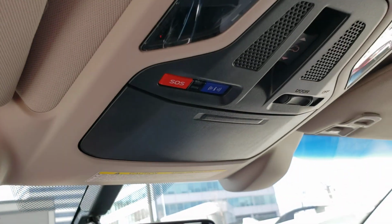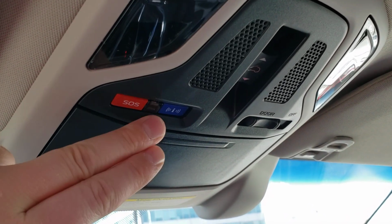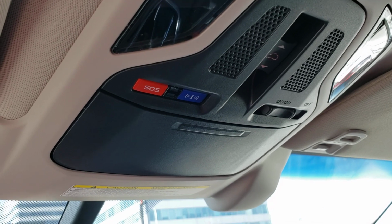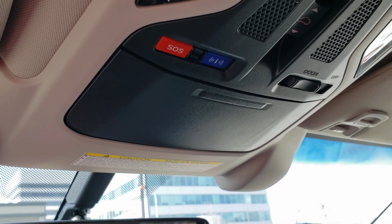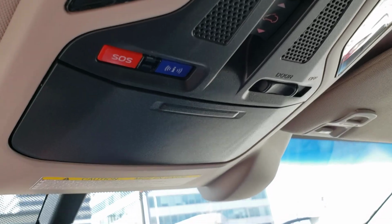And then with every Subaru sold other than the base models in the Outback, you have a 3-year trial to Subaru connected services. So GPS location of your vehicle, remote start from your phone, unlock your doors from your phone, find your vehicle. It's great. Tons of options. And the blue one's your concierge service.